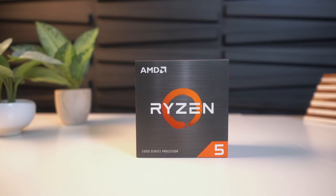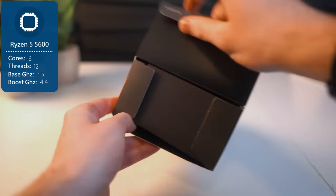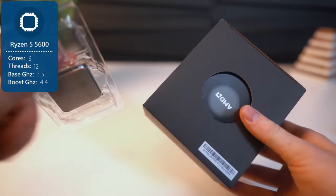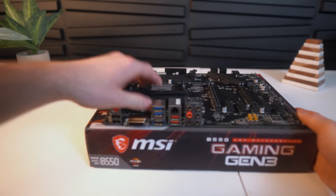Now let's direct our attention to the chosen CPU of this PC, the Ryzen 5 5600. The Ryzen 5600 is a lovely 6-core, 12-thread CPU that'll not just do great in gaming, but also every other task that you may throw at it.